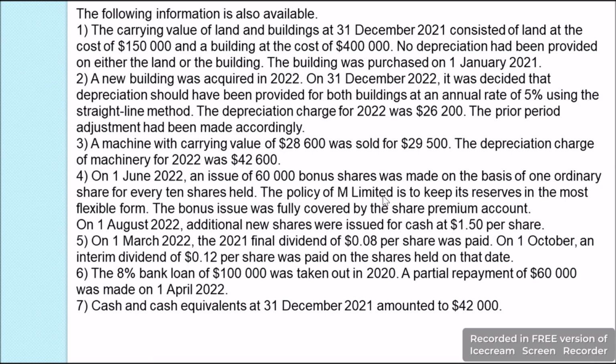The policy of M Limited is to keep its reserve in the most flexible form. The bonus issue was fully covered by the share premium account. On 1st August 2022, additional new shares were issued for cash at $1.50 per share. On 1st March 2022, the 2021 final dividend of 8 cents per share was paid.